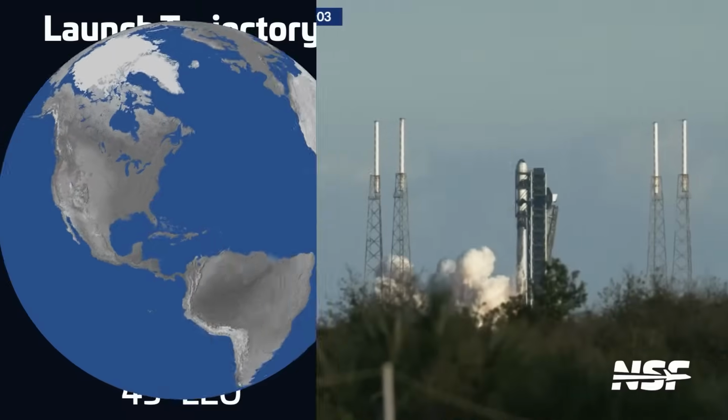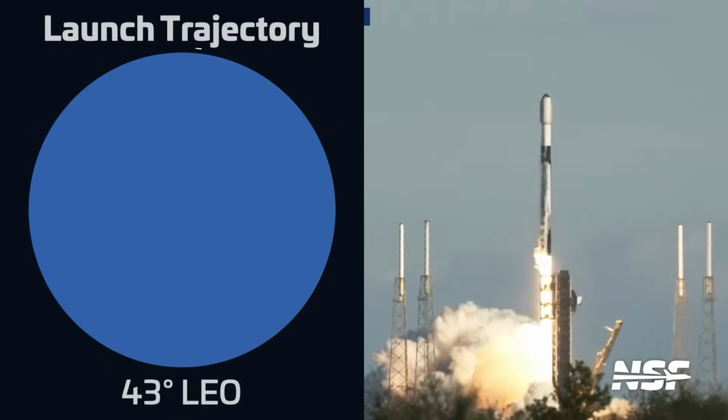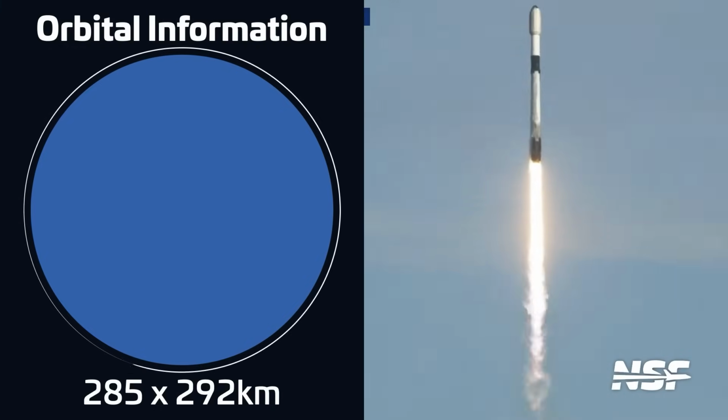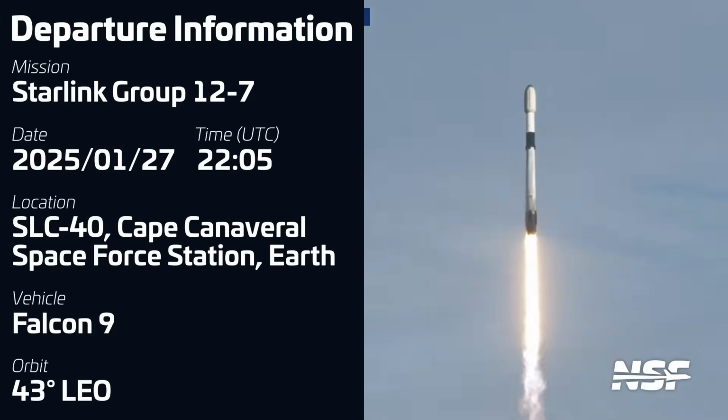Now let's take a look at the space traffic of the week and see what's coming up next week in spaceflight. Starting off the week, we had a Starlink mission on January 27th. Falcon 9 lifted off at 22:05 UTC from Space Launch Complex 40 in Florida. Of the 21 Starlink V2 mini satellites that were added to the constellation, 13 had direct-to-cell capability.